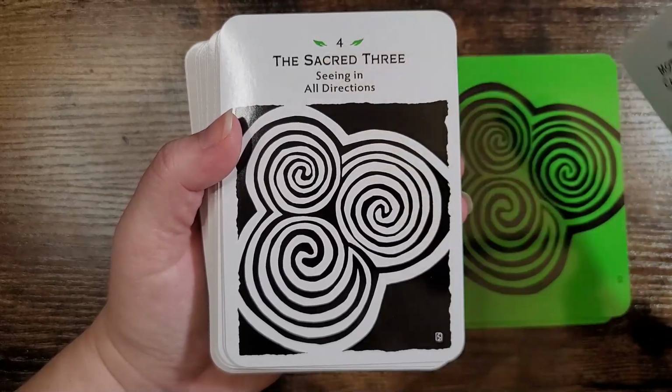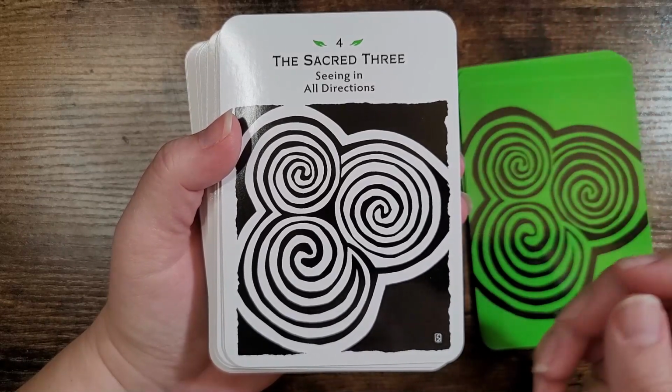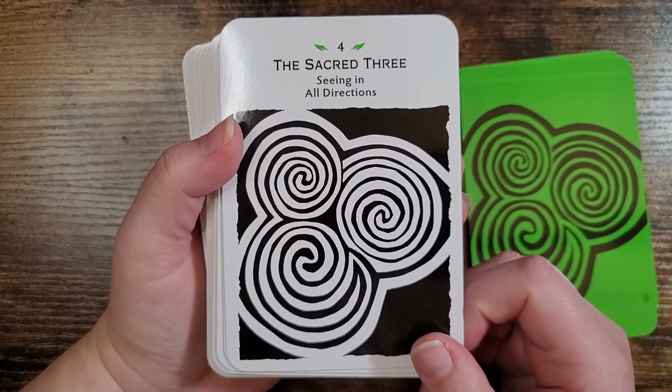And if you hear the rain, it is currently pouring outside. It's very nice and soothing.